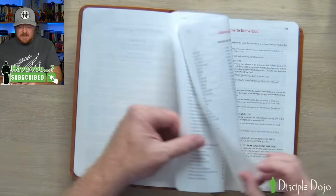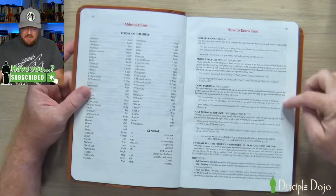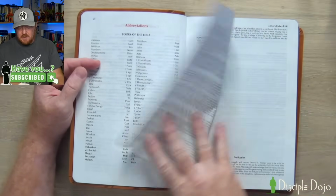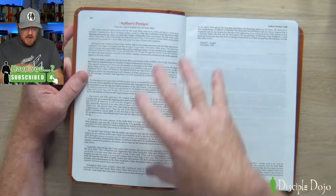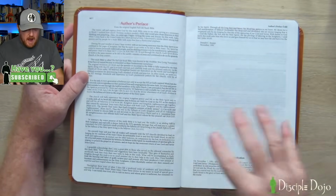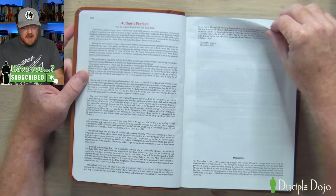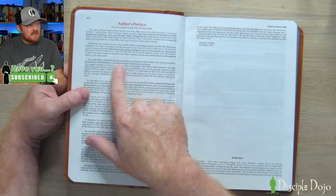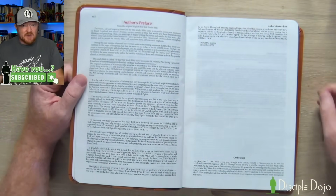Table of contents, all of the articles, all of the maps and the charts. Then they have the How to Know God. Again, we've covered all this in the other video, so I'm not going to go back and rehash it. The author's preface, so Donald Stamps, talking about how he put together what became the Life in the Spirit Bible, and then now is the Fire Bible. And at one point it was even called the Full Life Study Bible. So if you ever see the Full Life Study Bible, that's also the same thing.